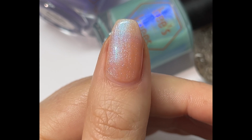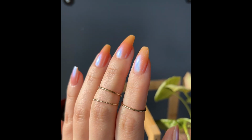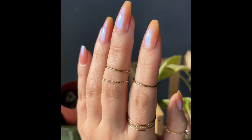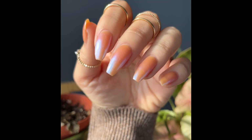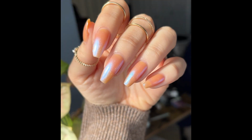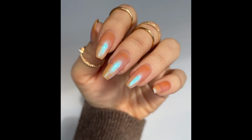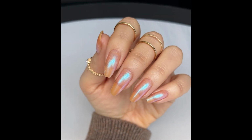I think I'd probably wear this over a more nude base just to really blur out my nail line, but you can see how strong the glow is. And this is three coats as well. You can really see my nail line there, but it has a really nice glow to it. I feel like this would look really gorgeous over some other polishes. You can see the peachy tint through my nails there.